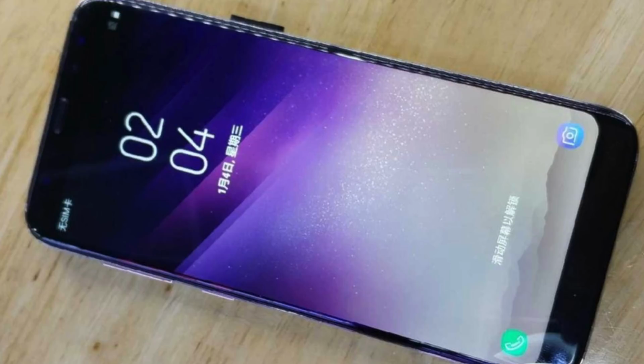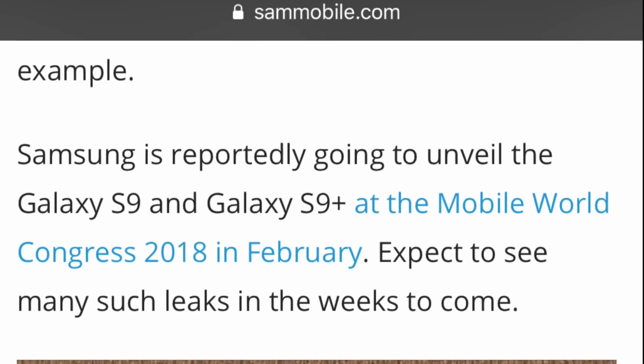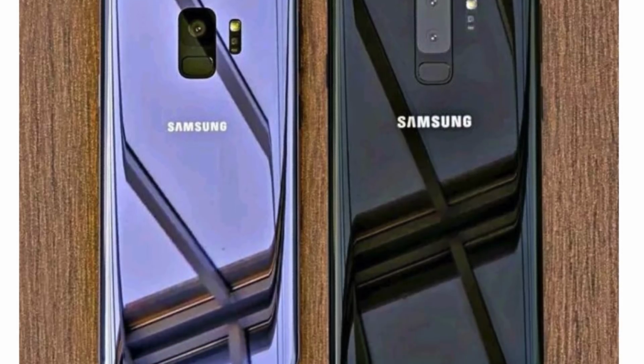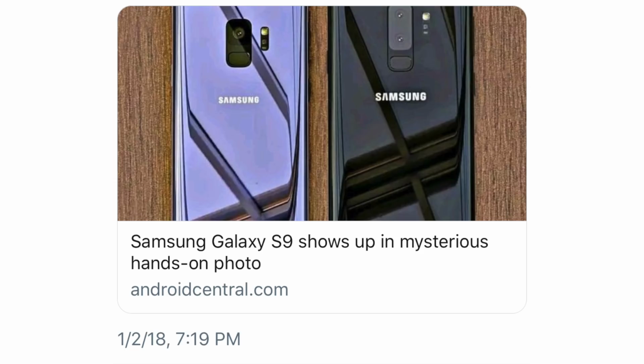So as of now, there is no real live Galaxy S9 leak. Someone actually cropped the thumbnail of my last video, and then all these websites started posting it, thinking that it's the real thing. But it was a concept made by a concept creator, and again, as of now, there is no live Galaxy S9 leak.